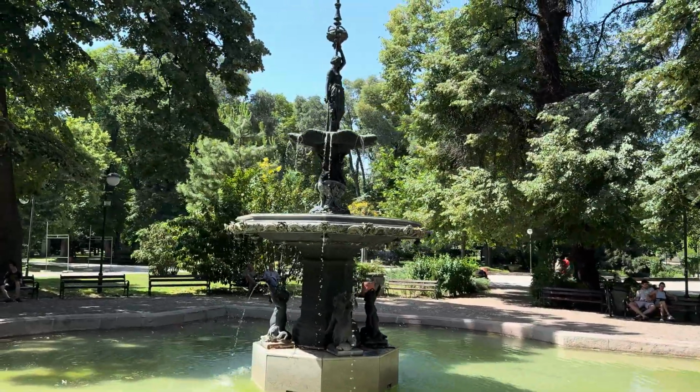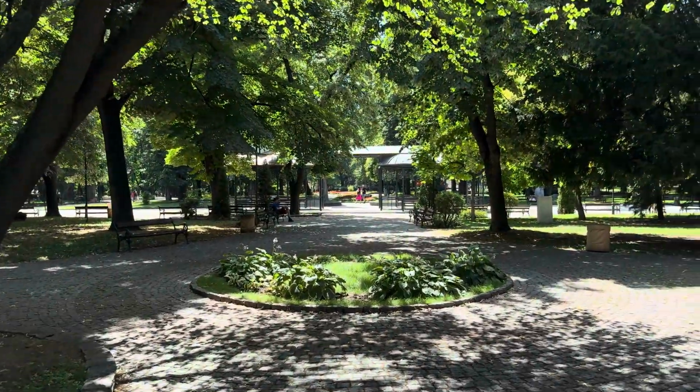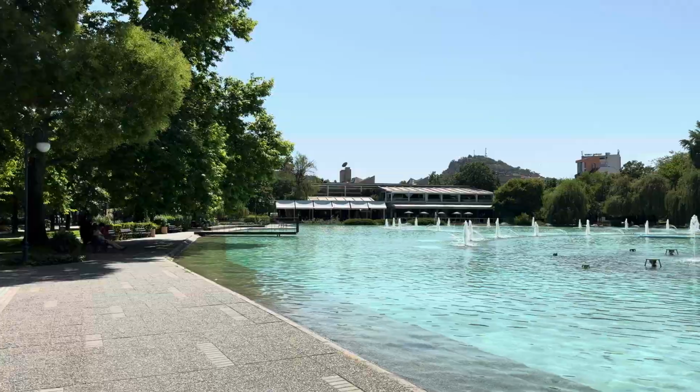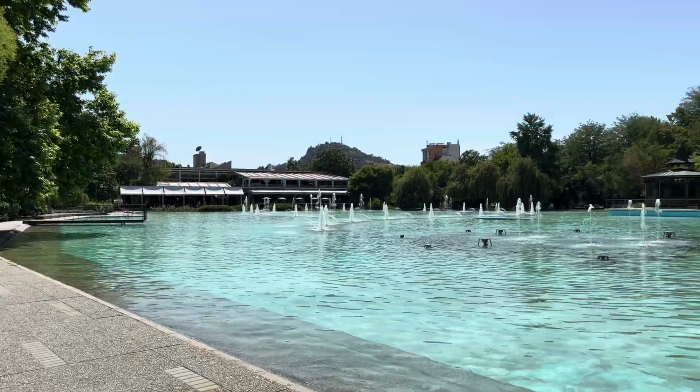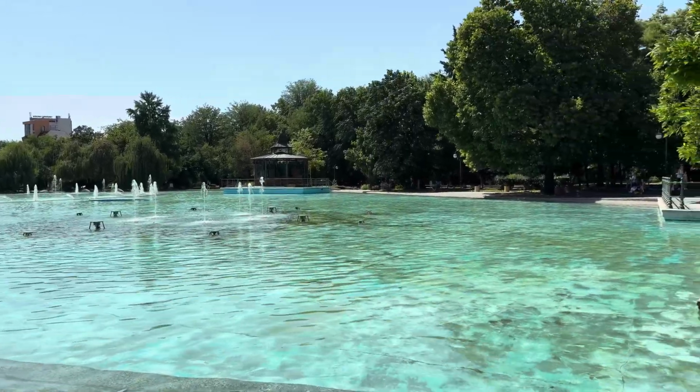So after our ice creams, we decided to head down into the Tsar Simeon Garden Park, which was very well maintained with lots of flowers, fountains and paths. The main fountains feature fountain shows and light up at night, which is a very good experience.